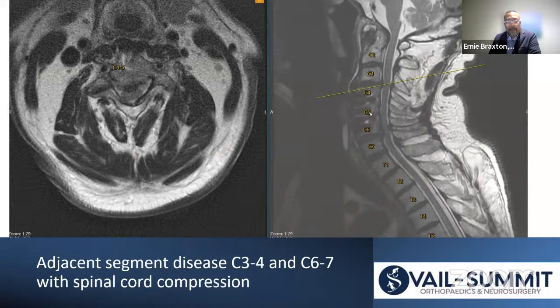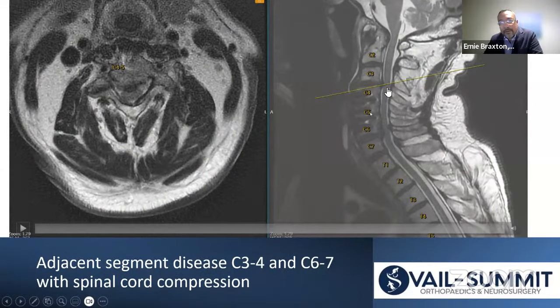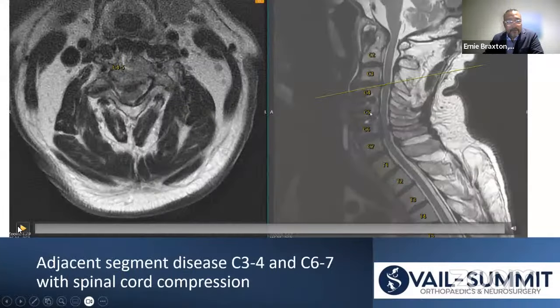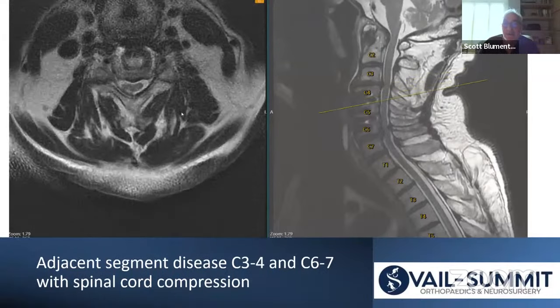That's why he came in myelopathic. There's even a little bit of signal change in the cord at that level. Where? The signal change, I'll see if you can see my little pointer finger. It's right there. It might be more apparent if I run the video.